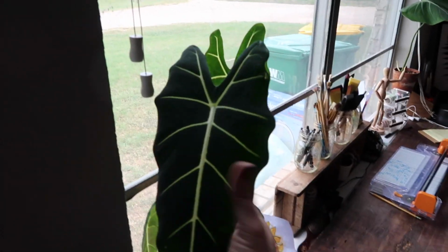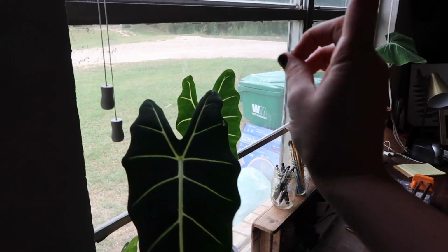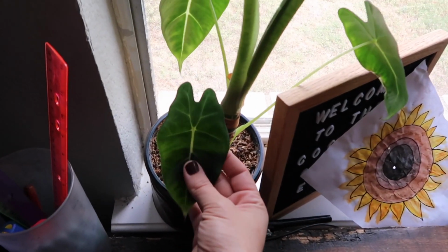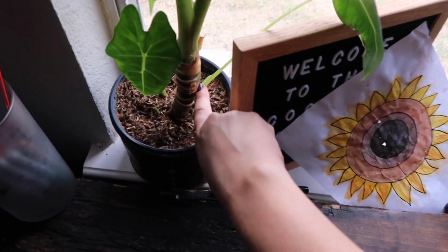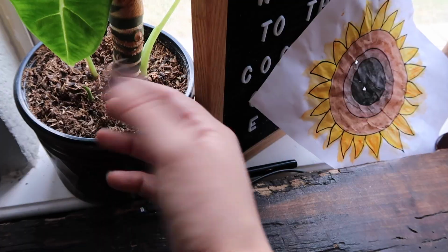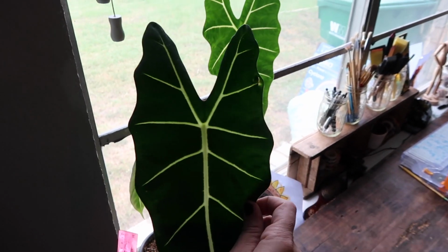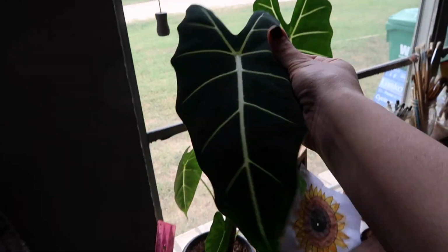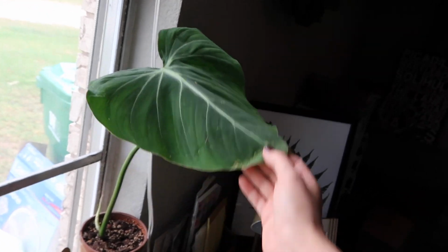All right, so starting out in this eastern facing window, we have the Alocasia Frydek, who actually, since we got here, put out 1, 2, 3. I don't know if you can see that. There's a third pup. We can hazard, I guess, to say that he is really enjoying both this western exposure and this Texas humidity.